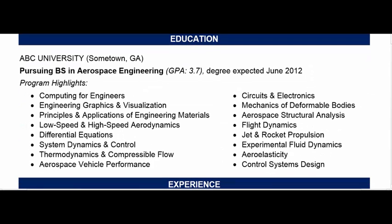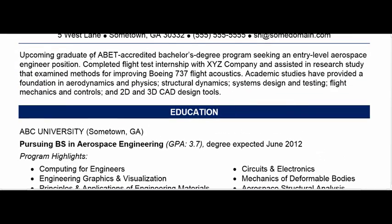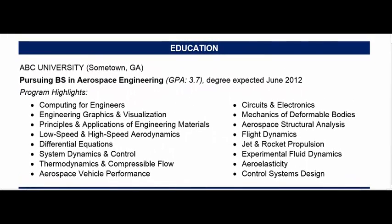Because this applicant has highly relevant educational experience and he's a recent or soon-to-be graduate, he has begun his resume with his education section. You'll notice that in addition to providing the information of what the degree is, the school, his GPA, because he has a very high GPA, and when he is expected to graduate with his degree, he is also providing some of the relevant coursework that he's completed that is going to help him in this particular position that he's applying for.